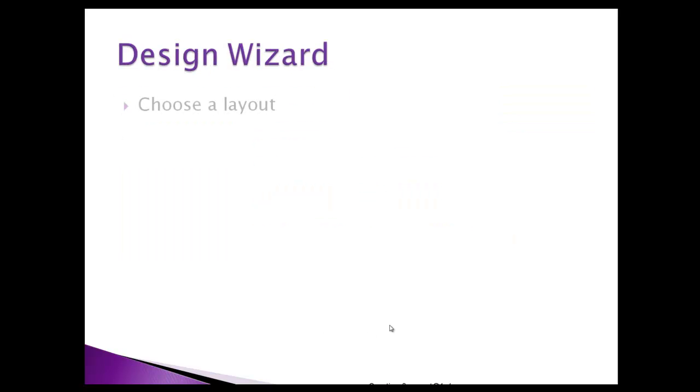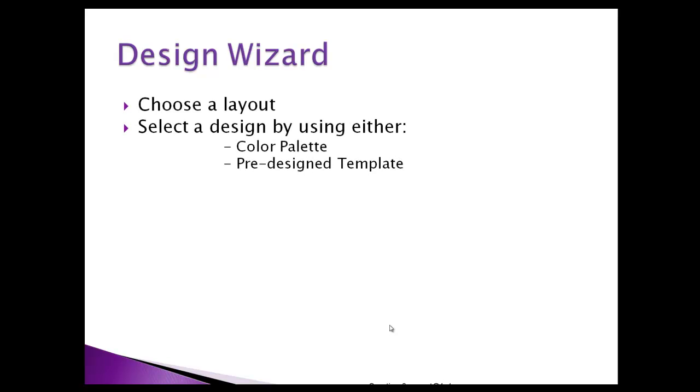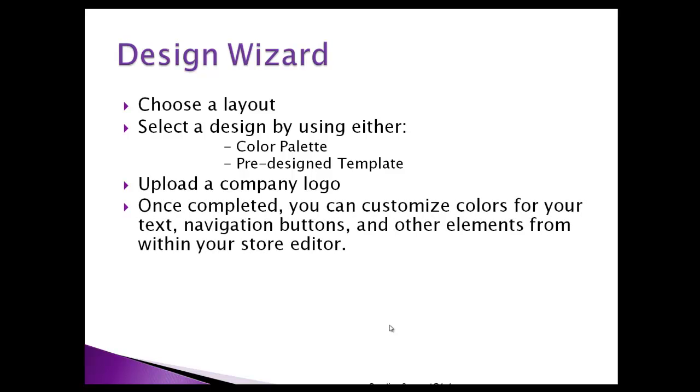Here we're going to choose basically a layout. We're going to select a design by using either the color palette or the pre-designed template. We're going to upload a company logo if we want to. And once completed, we can always go back and customize the colors for text, navigation buttons, or anything else that we want in our store editor.